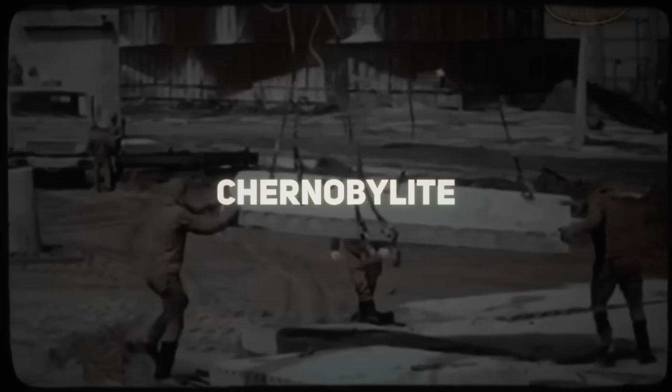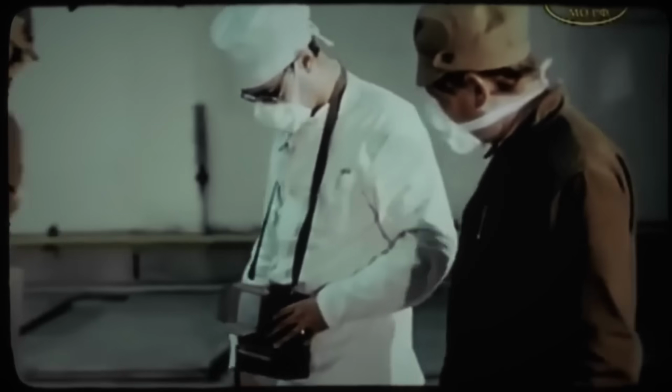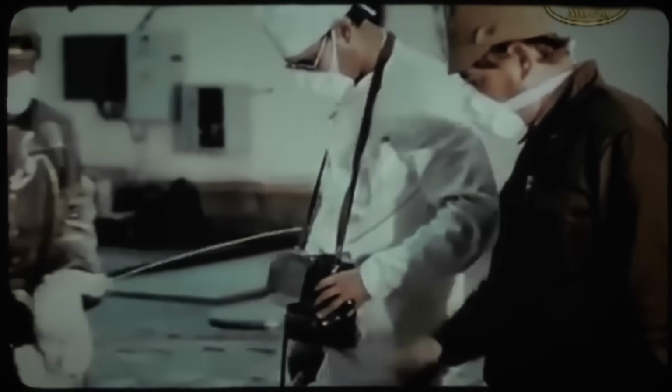Many lessons have been learned in the aftermath of the Chernobyl disaster. It's clear that on that night, there was a lack of communication between staff members and their superiors, and more importantly, of the dangers that were present during the safety test that was being conducted.